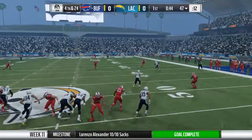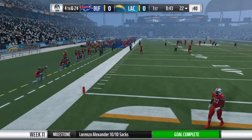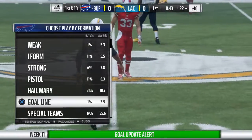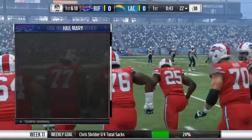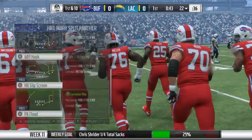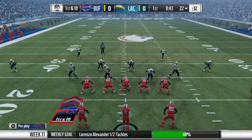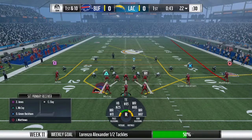Well, he's thinking to himself, 5 offensive linemen. I got sacked 6 times last week. Let's start thinking about keeping extra people in. Tight end stays in. If I have a fullback or the running back, they stay in and help me block. Maybe not as many receivers in a pattern. Anything to try and slow down that pass rush. Here we go.